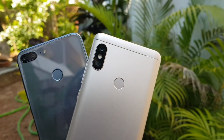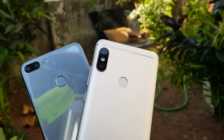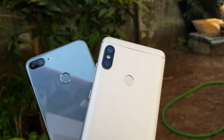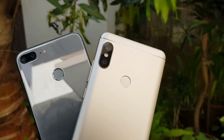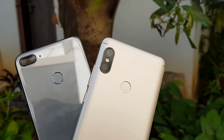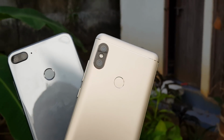So in this video we'll compare different camera samples taken with these two devices to see which is the better camera smartphone in this price segment. We'll analyze the daylight captures, the low light images, portrait samples, and also selfie experience along with the video recording to see which is the better camera out there. So without any further delay, let's get started.